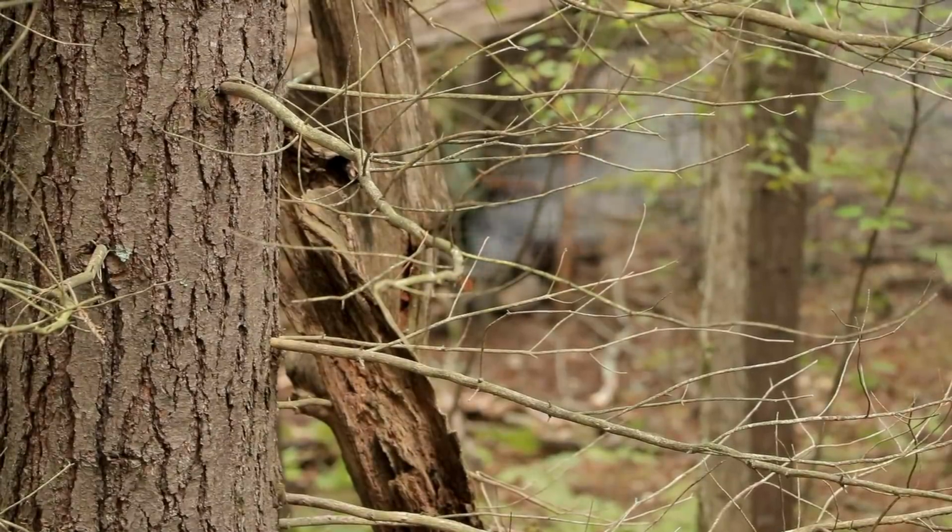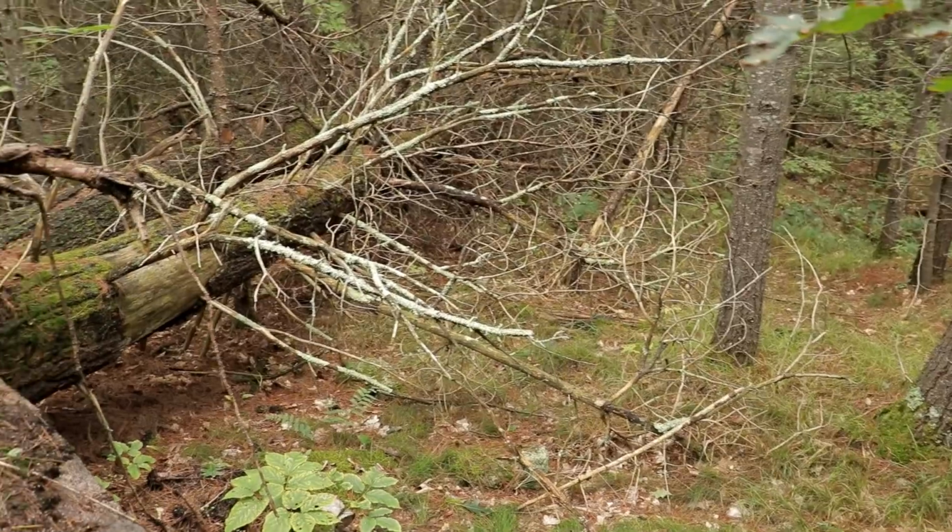I'm up in the middle of the woods here. Look at this terrain, just pine, rock, moss, and grass. I come by this tree and check it out. If you watched my last trip with Doug there in Algonquin, you'll have seen something similar to this, and I told you that it wasn't very uncommon to see it. This is on a much larger scale. So you see this tree falling here.